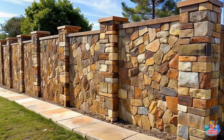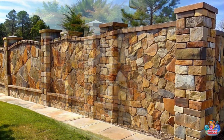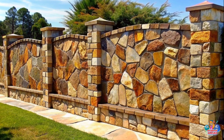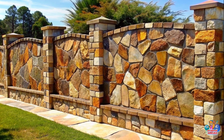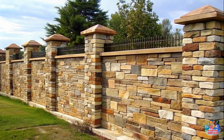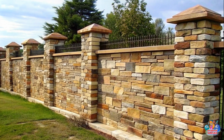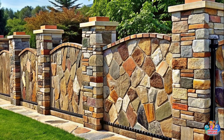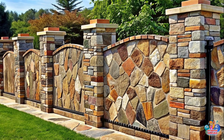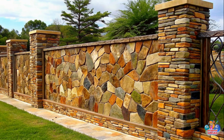Durability and longevity. Stone fences are renowned for their durability and longevity. Unlike traditional wooden or metal fences that may deteriorate over time, stone fences stand the test of time. They are resistant to weather elements, pests, and rot, ensuring that your investment lasts for years to come. Additionally, stone fences require minimal maintenance, making them an ideal choice for homeowners seeking a long-term and cost-effective solution.